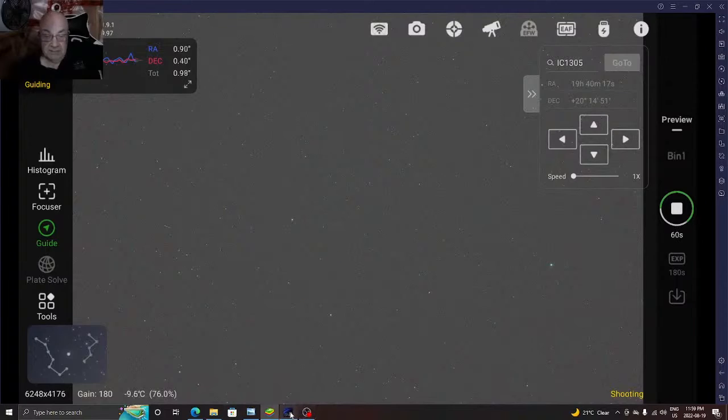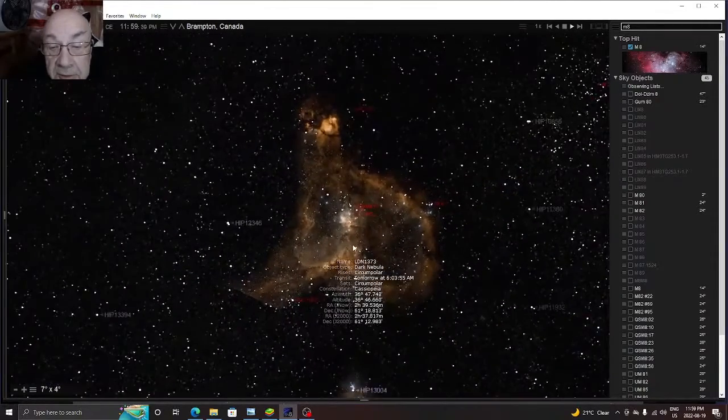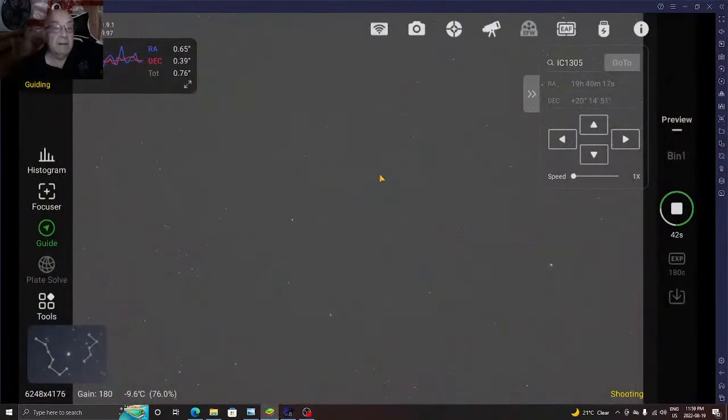So let's look for another target while we're playing with that. I did type in the right number, I'm pretty sure. Yeah, I see 1305. My guiding is really spiky here in the right ascension. In RA, Dec is not too bad, which is more important in one way, but ideally you'd like to have these very flat, not so many peaks, which is definitely probably an issue with the mount.